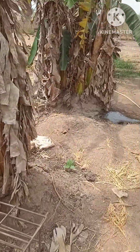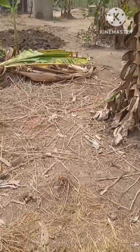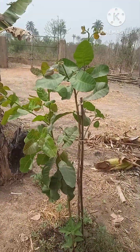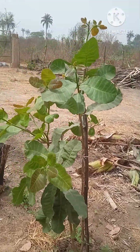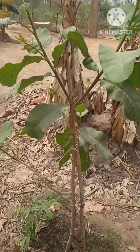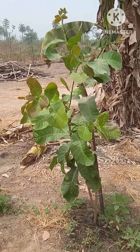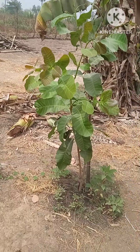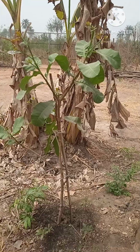So I planted this cashew. I planted cashew trees too. This is my cashew tree, just growing. So there are going to be quite a number of fruits I'm going to be enjoying here on the farm when they start fruiting. This is another cashew tree. I planted them close to each other because I wanted the trees to form a thick shade over here, so I can relax under the trees when they are bigger.